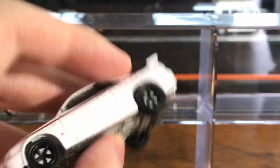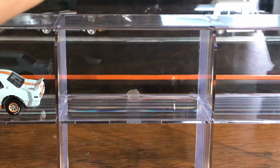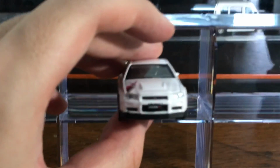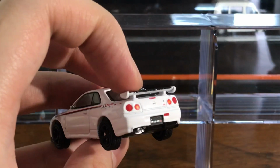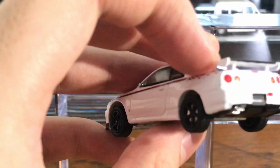It does not have a lean, which apparently a lot of Greenlight ones, especially the R34, do. Mine, I guess I'm lucky. The nice spoilers, you can see, really sweet.